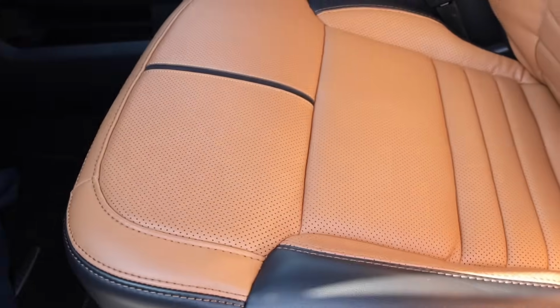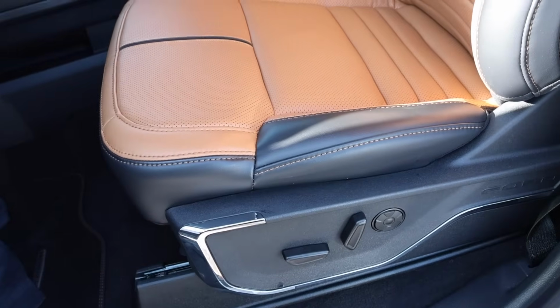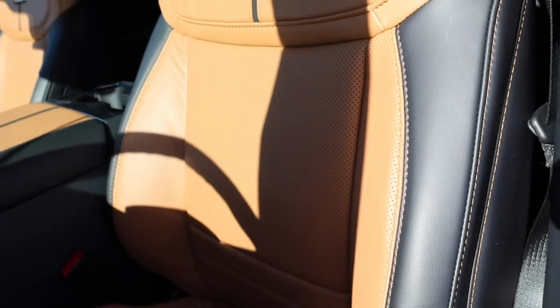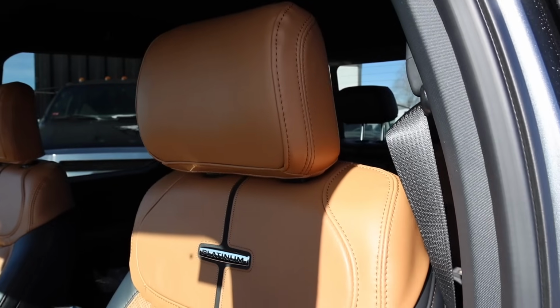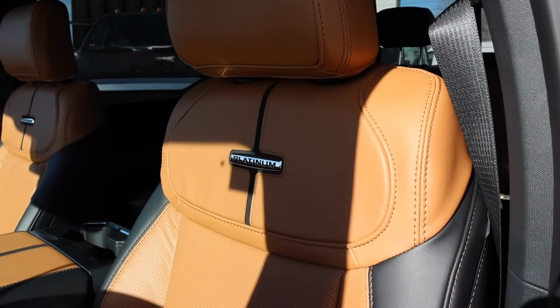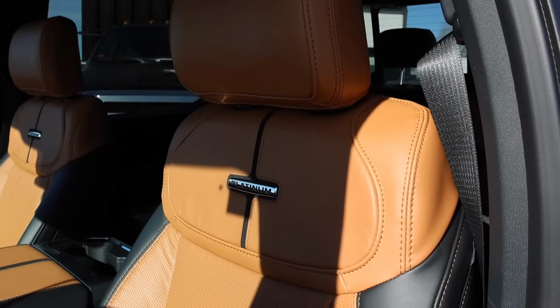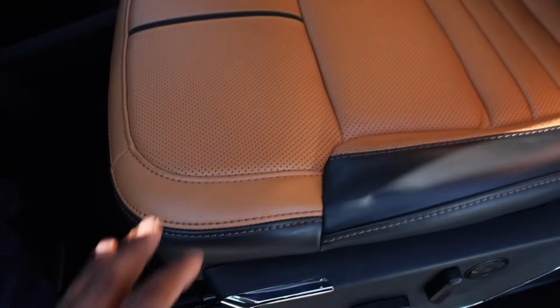And then check this out. These seats are really, really nice. I love the fact that it has the black and the caramel. It really goes well together, and I think it's a winner. I kind of would have regretted buying my other Platinum if I had gotten it. I never got my Platinum last year, but if I did, I would have really wanted this interior instead. This looks so nice. Perforated leather, and here's another like suede accent in the center there.